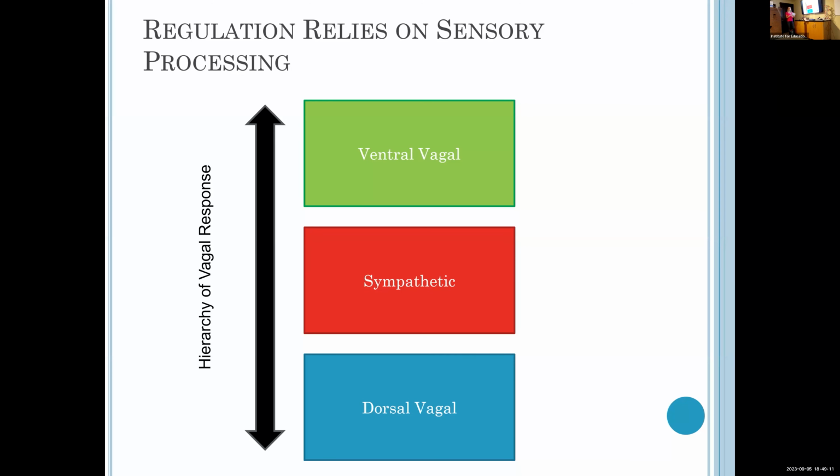Our heart rate goes up, our muscles tense, our breathing becomes more rapid. We're not interested in eating at all. We just want to get out of that situation and do what we need to. And then the dorsal vagal response is like an amplified parasympathetic response, where essentially we've used all of our resources from our sympathetic nervous system and we just don't have anything left to give. And so you just shut down, you freeze.